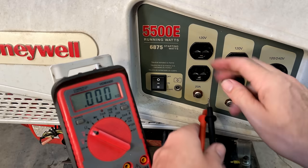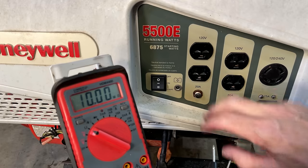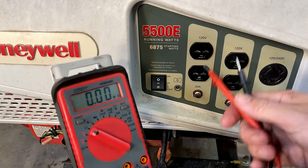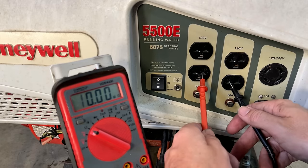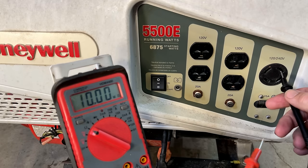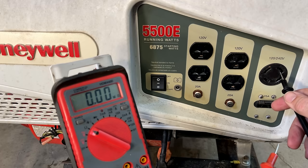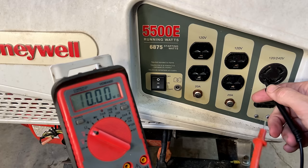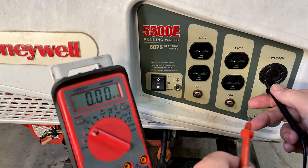If you don't know what the values should be, they should at least be the same between leg one and leg two. And if you're not sure which leg is which, because sometimes they wire it so that leg one is on the top, leg two is on the bottom, the easy thing to do is to go over here to this outlet and identify the one with the prong. That's ground, opposite is neutral, and then you have leg one on one side and leg two on the other. So you can test that way.